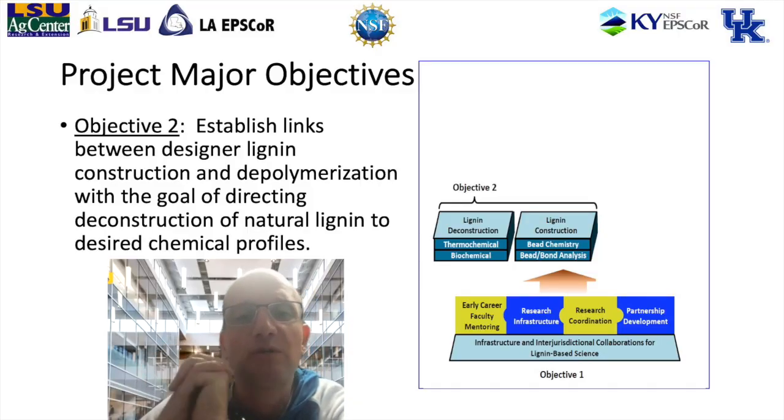And that was a collaboration between the groups here at LSU working in thermochemical conversion and the analytical group at the University of Kentucky, which was led by Dr. Lin.